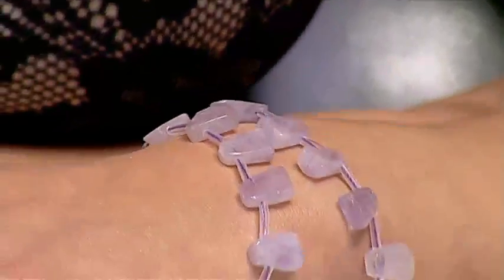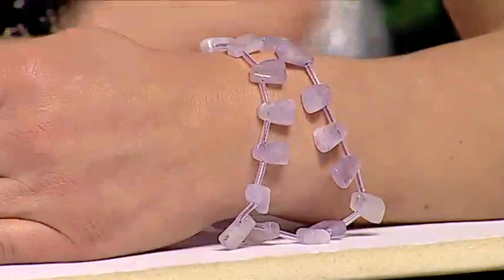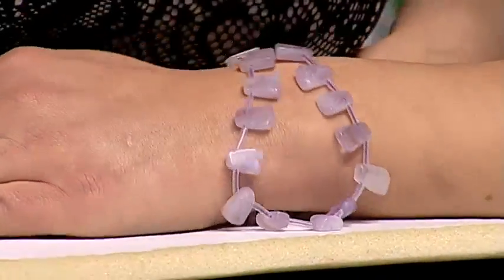Now I'm going to give you another brand new strand for you today for just £9.95. CHGP84 is your item code. A wonderful opportunity to get yourself something that has tranquil qualities.